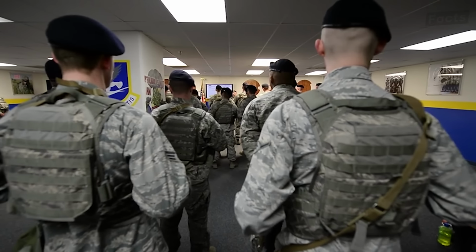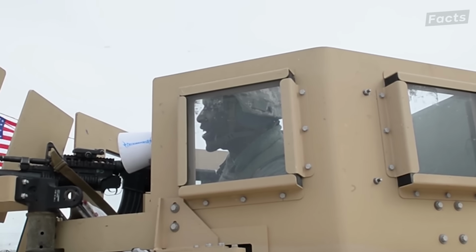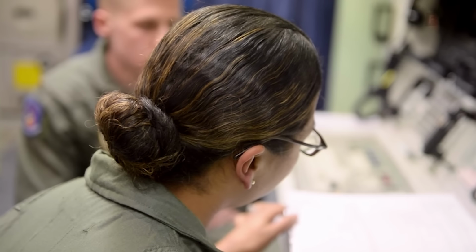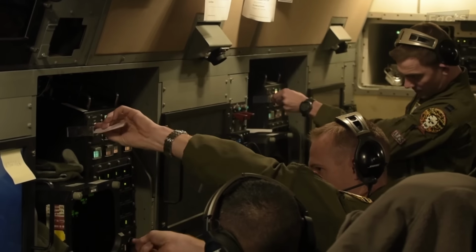The men and women who man these silos are highly trained professionals, prepared for situations most of us can't even imagine. They work with steady hands, knowing that the flip of a switch could wipe out entire cities. Yet they remain calm and focused. But that raises an even bigger question. What happens when they actually get the order to launch?